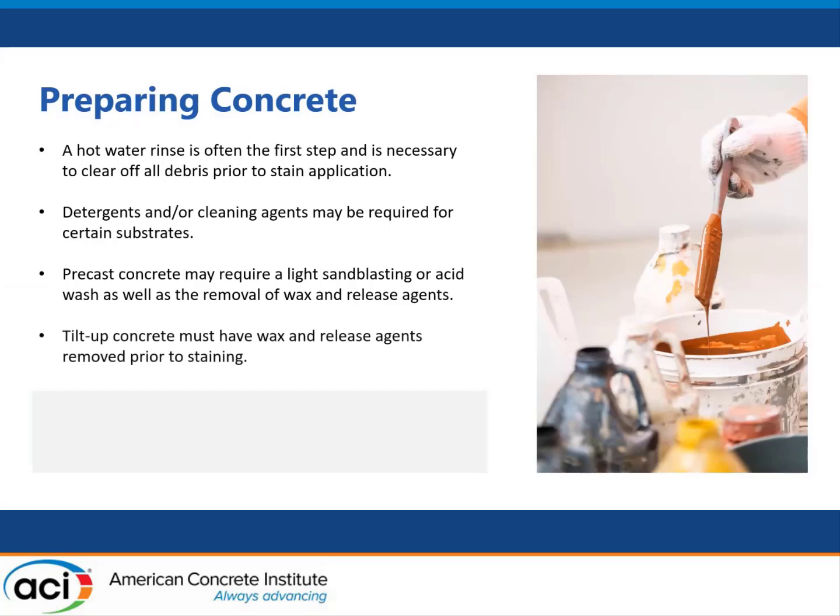So then we got tilt-up concrete. I'm not sure how it is down in the US, but up here, there's only a few players in the game for tilt-up concrete, and every time we come across it, there's always an issue with wax and release agents still being on the substrate. So we have a lot of challenges with that up here.